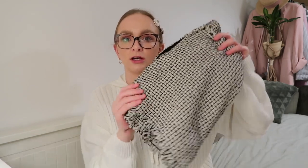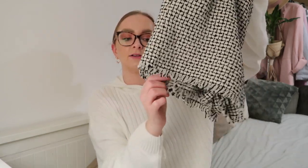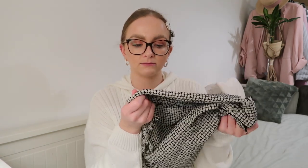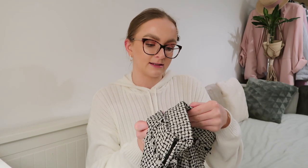bargain. Continuing on the shorts theme, I actually have like 4 pairs of shorts here, which for a winter haul is controversial. However, I picked up these like tweed style shorts also for $5.99, and they have like major Chanel style vibes. They have the little frayed edge at the bottom, and they're this really nice white and black, navy black. I think I also had to get these, oh no, I got these in a medium, and they were originally $25.99, and I got them for $5.99. So super happy with these.